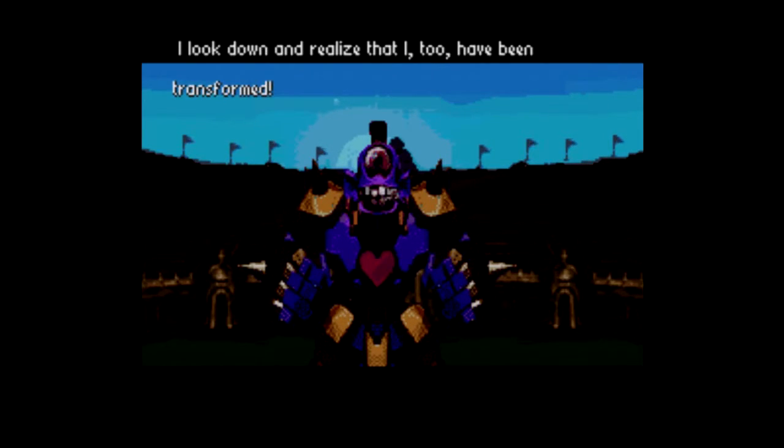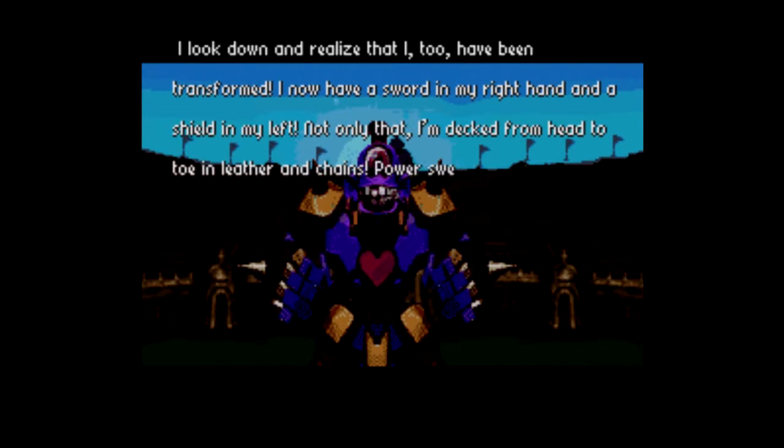I look down and realize that I too have been transformed. I now have a sword in my right hand and a shield in my left. Not only that, I'm decked from head to toe in leather and chains. Kinky. Power swells up inside my body as I flex my newly gained muscles. Still kind of kinky, although the Cyclops is not really my thing.